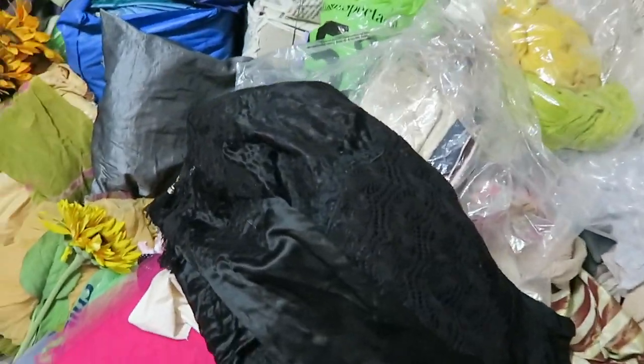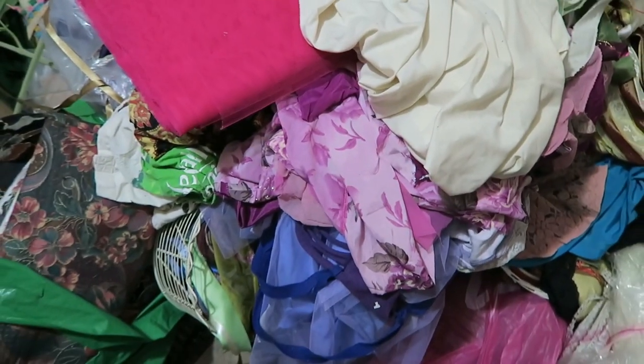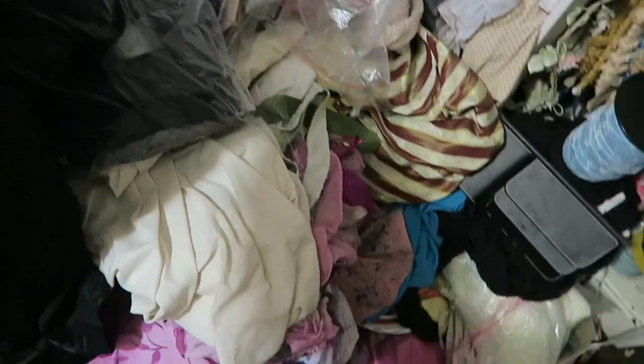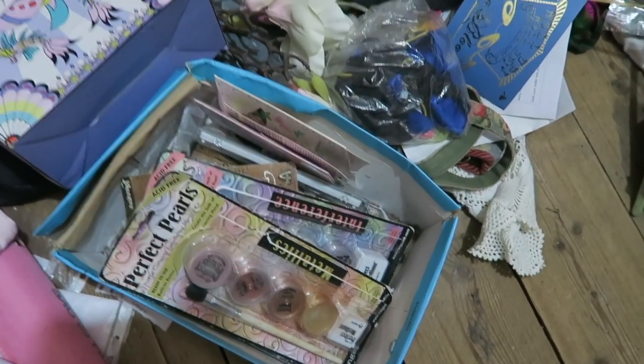Not this Victorian jacket. That was out because somebody wanted to confirm measurements. Oh, I love this. I really hope it goes to a good home soon. Look at that beautiful old lace. But there are some items of clothing there that need to go down to the storage chest where I keep clothes that have been made already. And this craft box can go away downstairs as well in my newly sorted craft area.